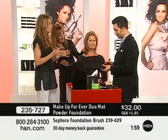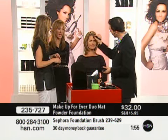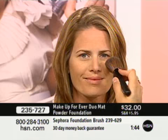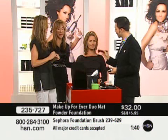This takes away the need for a foundation and a powder because it's a 2-in-1. I love that. It's fast, it's easy, and I know that you're looking for a new foundation. Want to know how I know that? Because I'm always looking for a new foundation. Who isn't, really? And this is $32. You're looking at the opportunity to buy Makeup Forever, created by Dani Sands, who is a legendary makeup artist.